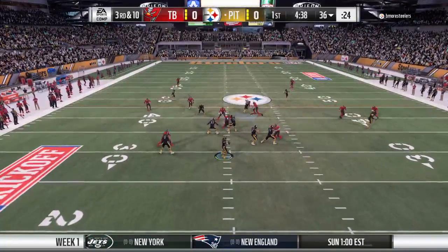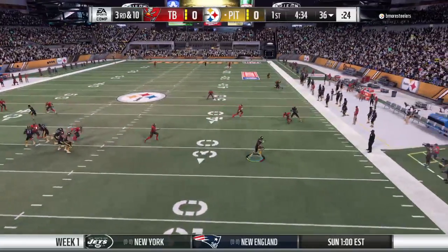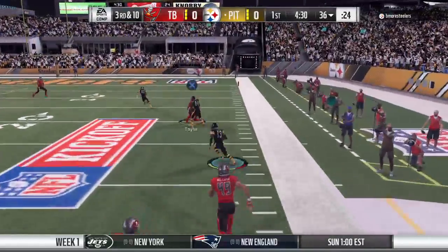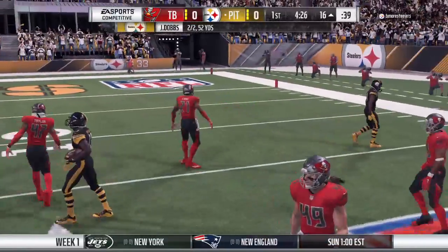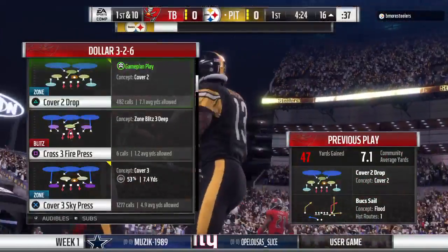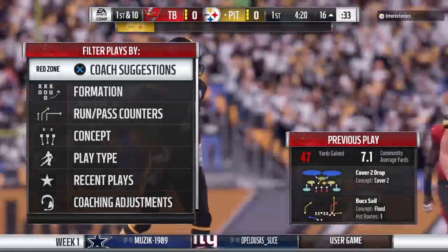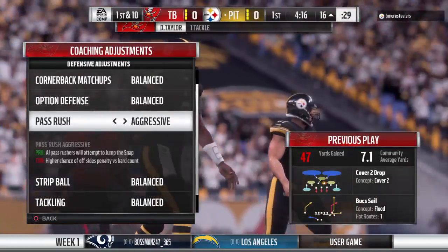From the shotgun, here's Dobbs. Flushed out right. Looking downfield, and that's caught right side. He's got his man. And he gets this down deep into Tampa Bay territory. A big play on third there for the Steelers. 47 yards.